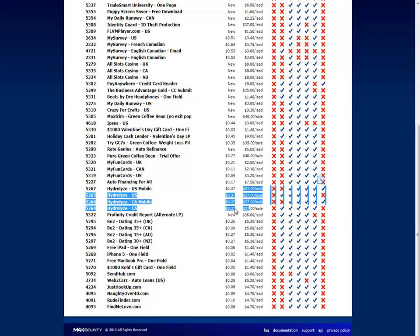The more the person has to do, the less likely they are to do it. So if someone's just got to put an email address in, bang, they'll enter it, off they go. Very quick and easy. If someone's got to do a trial run or something like that, then they're more likely to ignore it. But you can see down here some of these, these one field submits, like this one, these here, got an abysmal earnings per click, which means that you've got to drive an awful lot of traffic to bring an income in it.